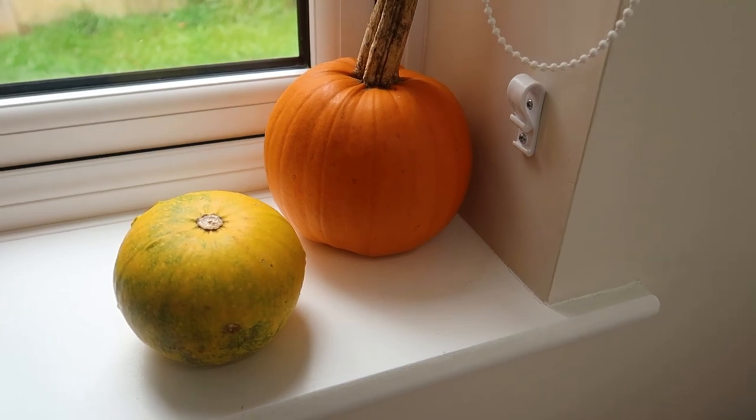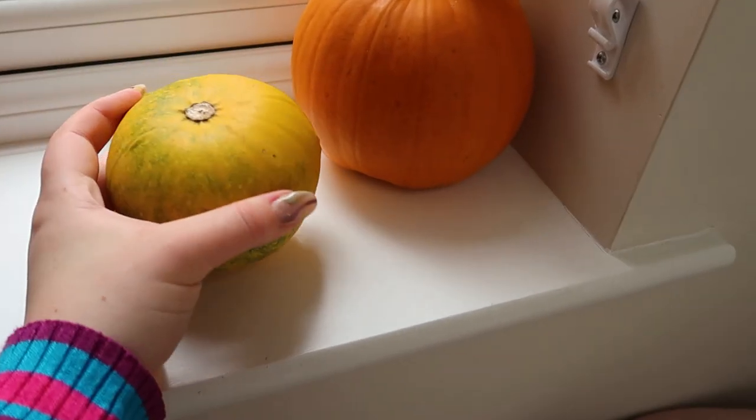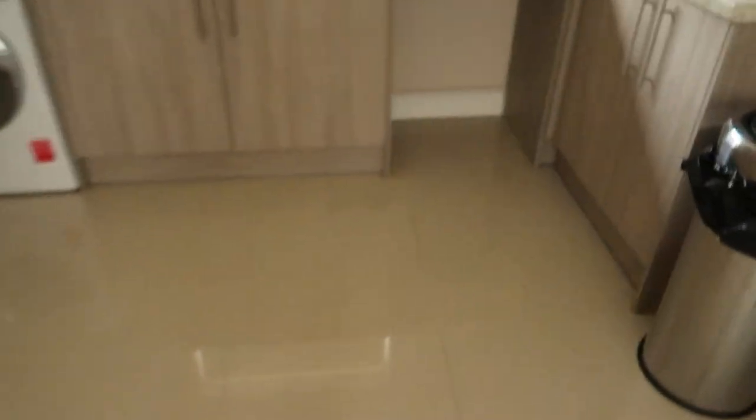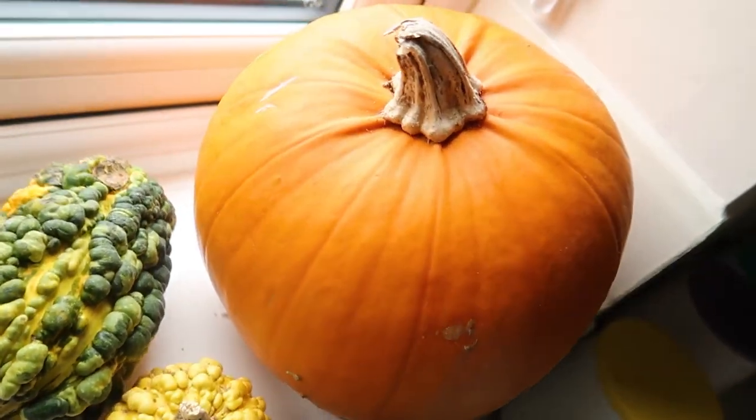So, shall we quickly, hang on, let me go and show you the Christmas bits and pieces that I've got downstairs. Before I show you the Christmas trees, I had to show you my pumpkins. They're still in really good nick. They're really hard. And hang on, let me show you the other ones as well. Look, they're all still rock hard. They've lasted weeks. I went the week before Halloween, and they are still rock hard.